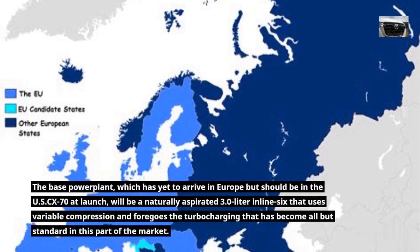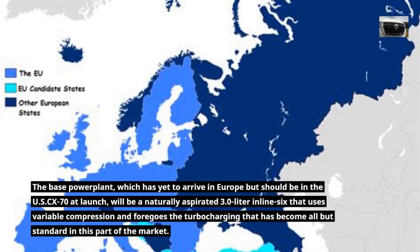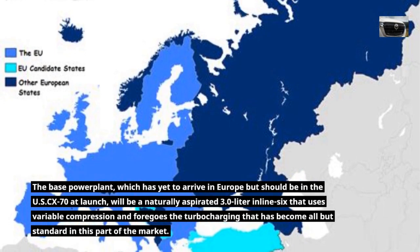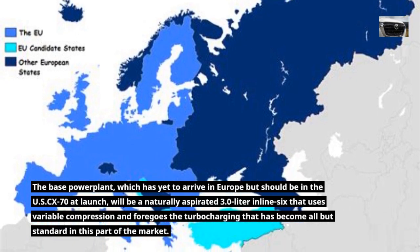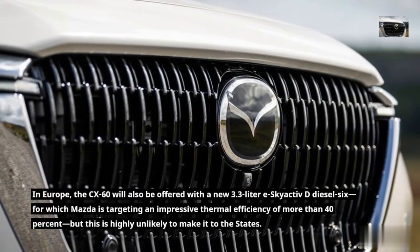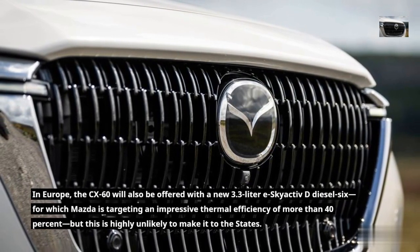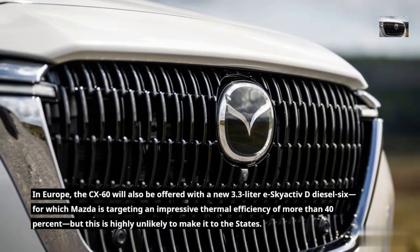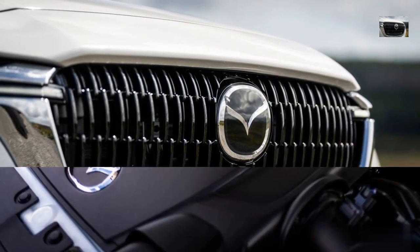The base power plant, which has yet to arrive in Europe but should be in the US CX-70 at launch, will be a naturally aspirated 3.0-liter inline-six that uses variable compression and forgoes the turbocharging that has become all but standard in this part of the market. In Europe, the CX-60 will also be offered with a new 3.3-liter Skyactiv diesel six, for which Mazda is targeting an impressive thermal efficiency of more than 40%, but this is highly unlikely to make it to the States.